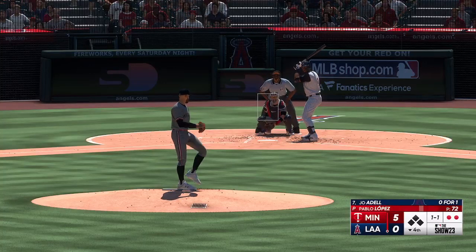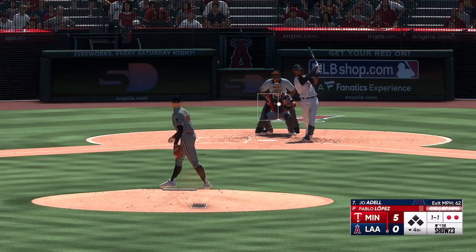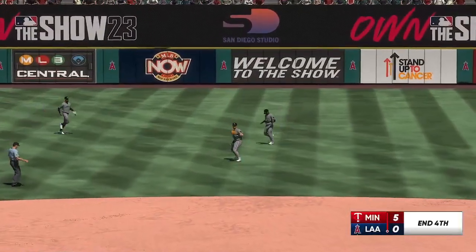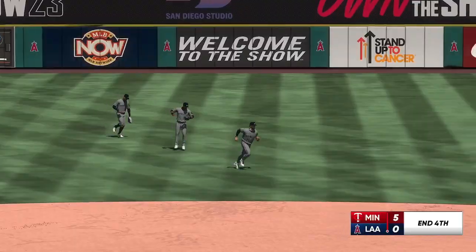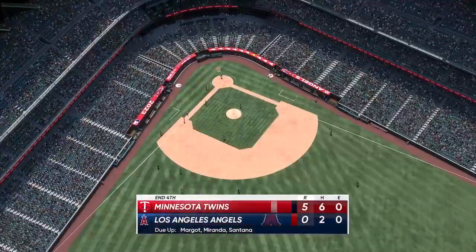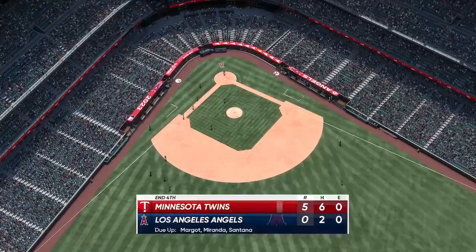The pitch. Gets under and pops it up. Farmer sizes this one up, and that is that. Angels go down 1-2-3. Still looking at that 5-0 deficit.